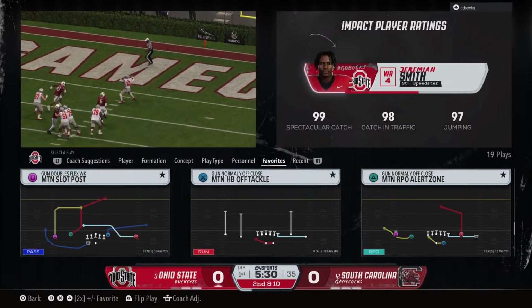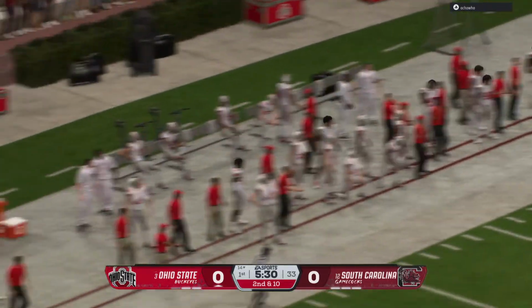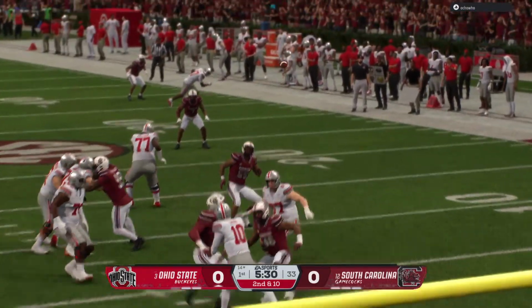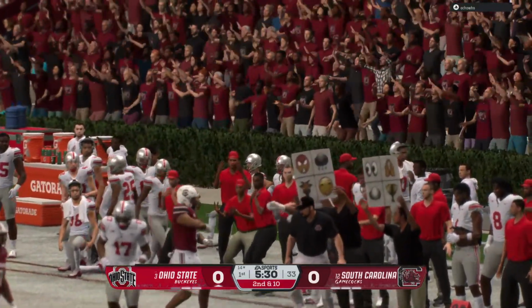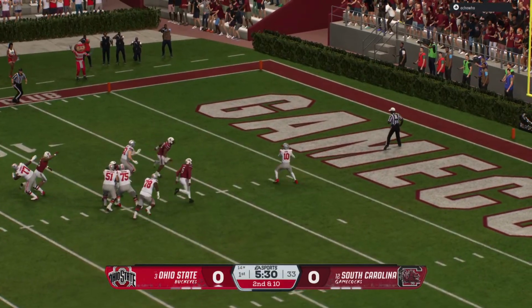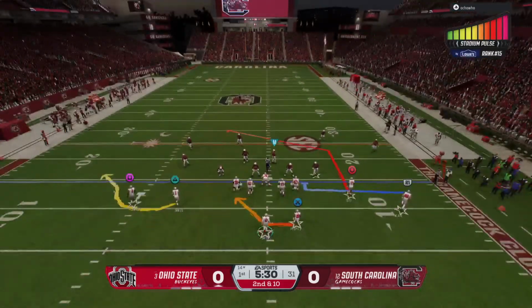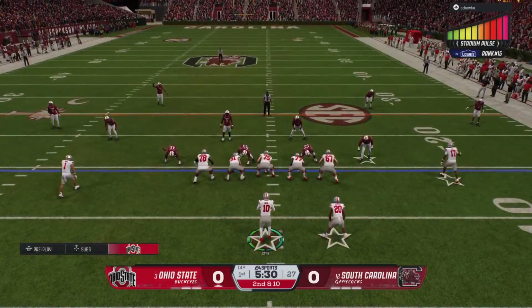And how loud is it in this building? This is crazy. These fans are going absolutely nuts. And I used to love when the fans got involved, and I'm on defense, because it messes with the snap count, it messes with the communication, and it can really rattle an offense. Listen to this crowd just shaking the girders of this place, trying to help their defense.